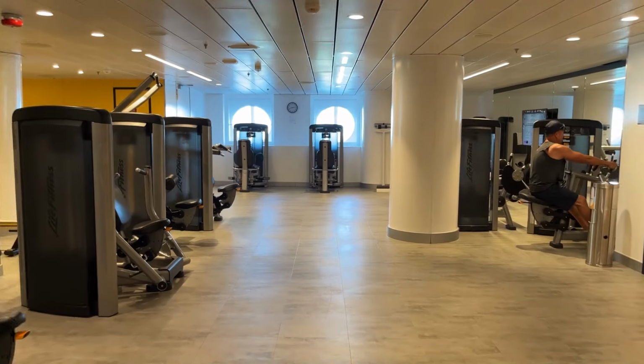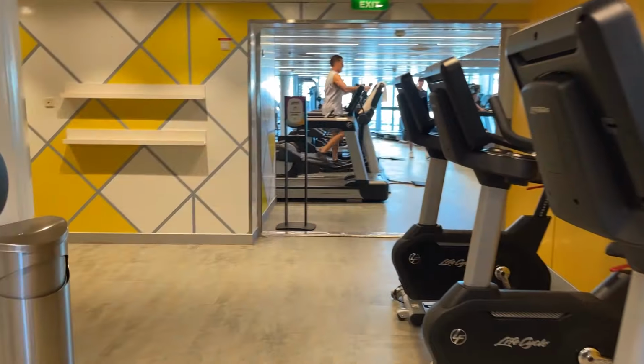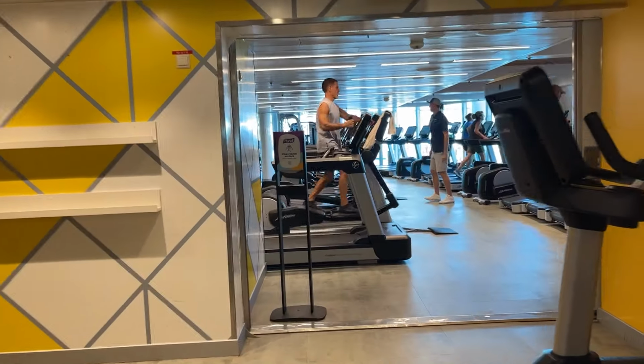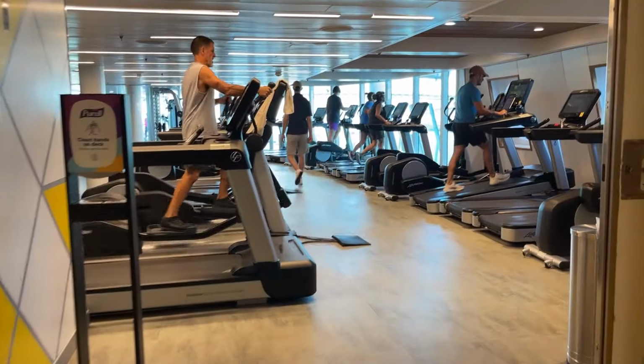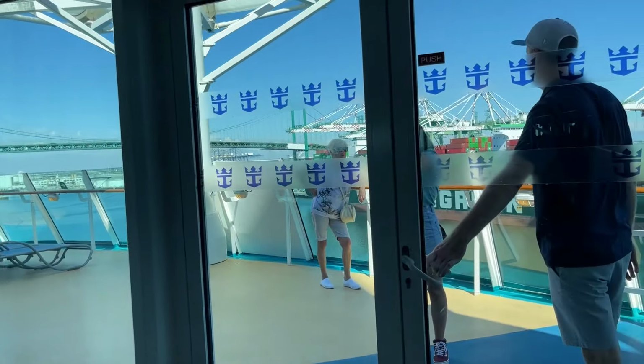The gym was well equipped. It looked like it had everything you'd need for a decent workout on a cruise ship. They offered a bunch of different exercise classes, but you had to pay extra for everything, actually. So the only one that was free was the morning stretch.